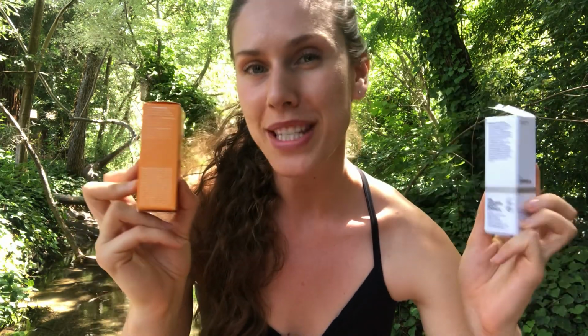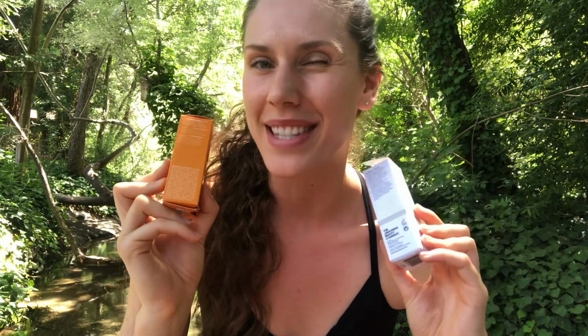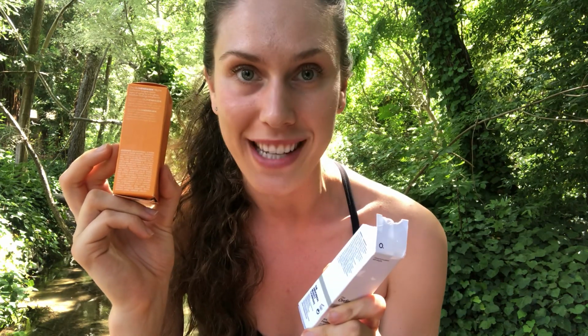So, ingredients lists are listed in the order of concentration, meaning that the highest amount of something is at the top, which should mean that the lowest amount of something is at the bottom, correct? That doesn't actually hold true. And the reason why is because of something called the 1% line. This 1% line is not actually on the bottle itself. It's a secret line that cosmetic manufacturers do not have to tell you about.